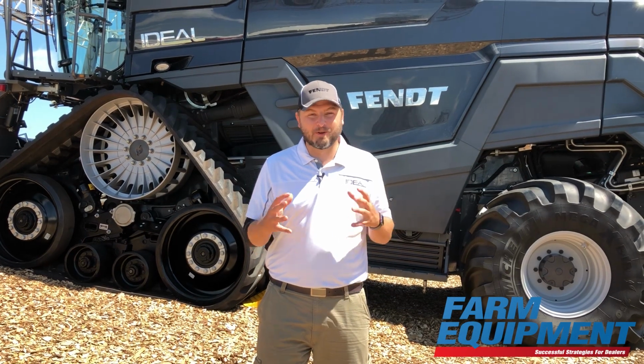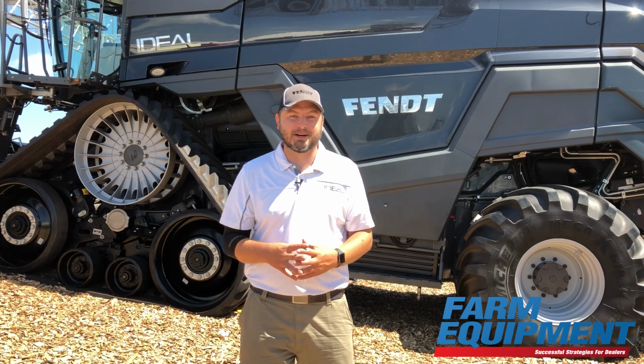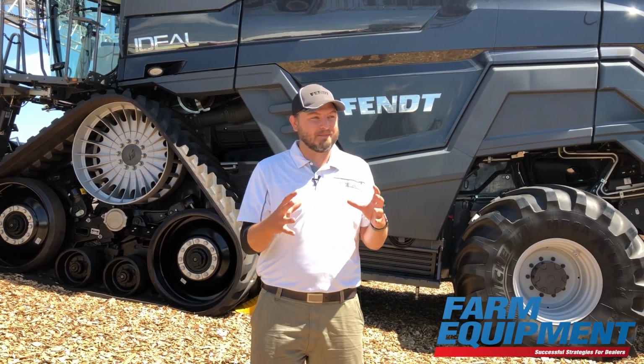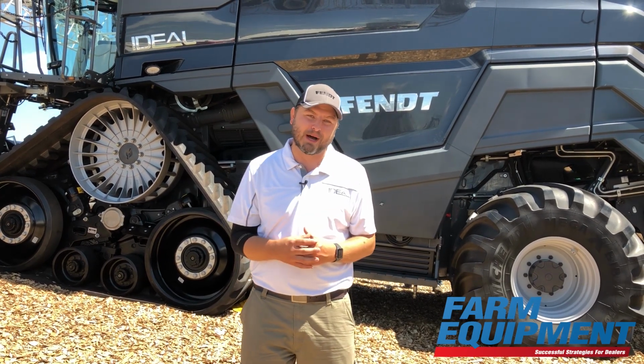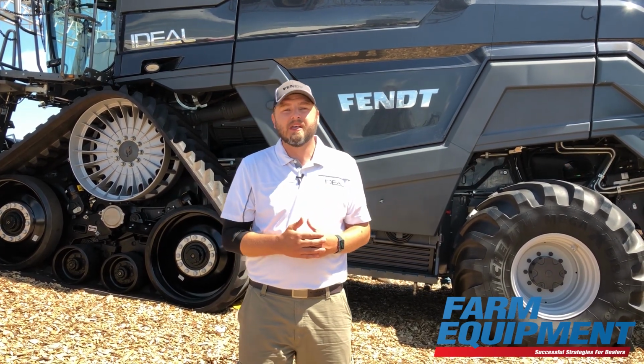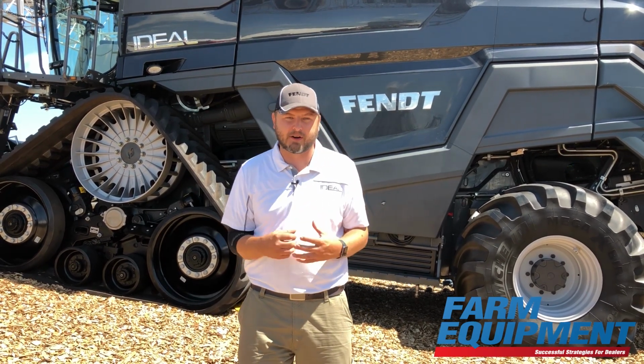Well, first off, when you look around the lot, you can tell that the Fendt Ideal Combine is a showstopper. Everybody, our lot has been packed the entire day. There's a lot of excitement. You can feel the buzz. And when you talk to these customers, they start to see those things that we've tied into this combine that make sense for their operation.